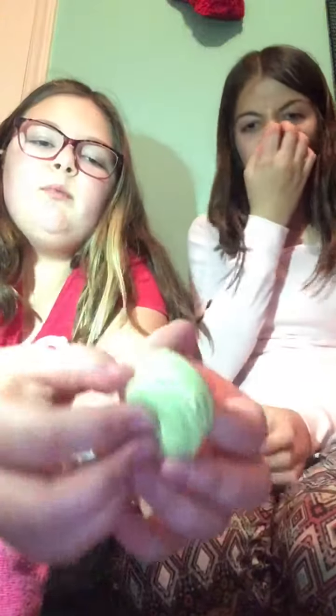The middle isn't a squishy. The middle is like a piece of plastic. That's why it's probably fast rising. So, let me... Oh, okay. So I got this little donut. It is slow rising. It's pretty squishy.